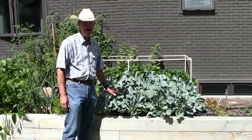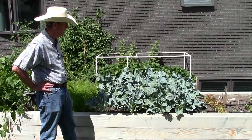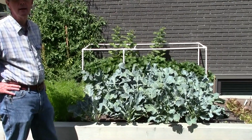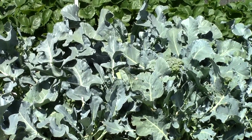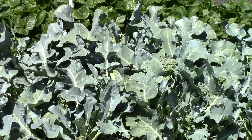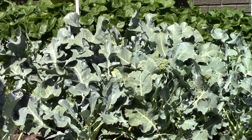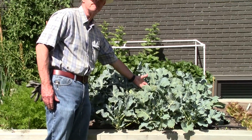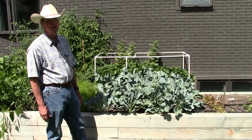This is broccoli. Now I happen to love broccoli, so I put 12 plants in, and I'm not that happy with the cultivars that I got this year. I wound up with a mix of 2 cultivars. One of them tended to be leggy. You know, they threw that kind of broccoli that looks a little bit like broccolini. It tastes okay, but I would rather have heads that look like this head here. So I'm going to look into that a little bit for next year.